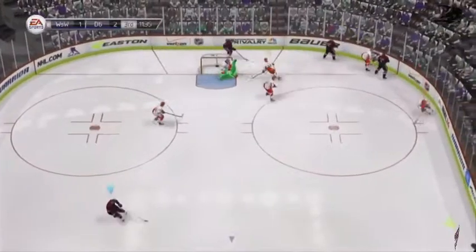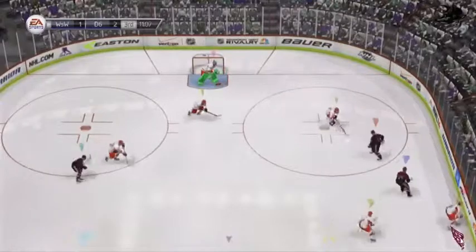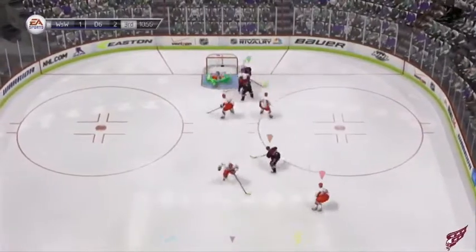Loose puck in the zone. He's got it. To 4-10. Good defensive play to break it up. Takes a shot. Makes the stick save.